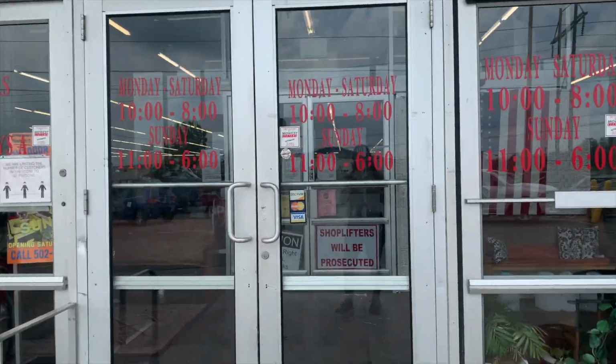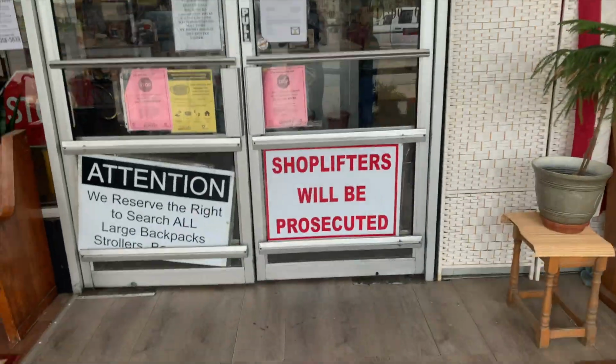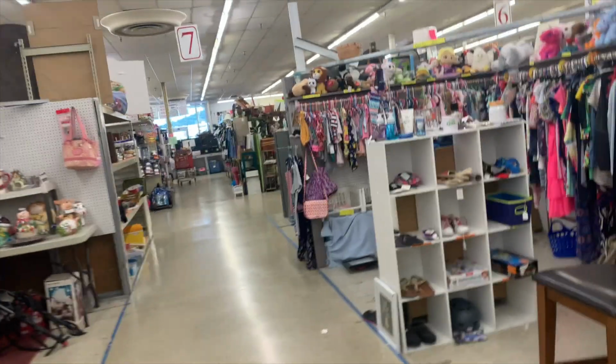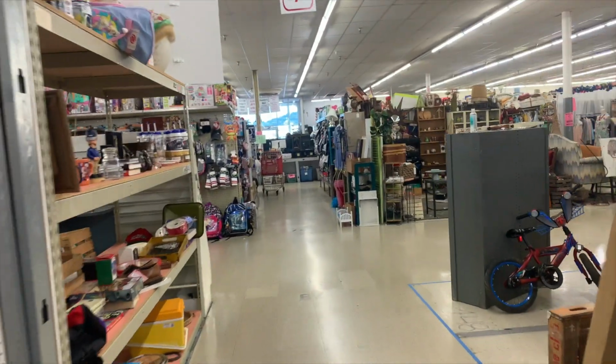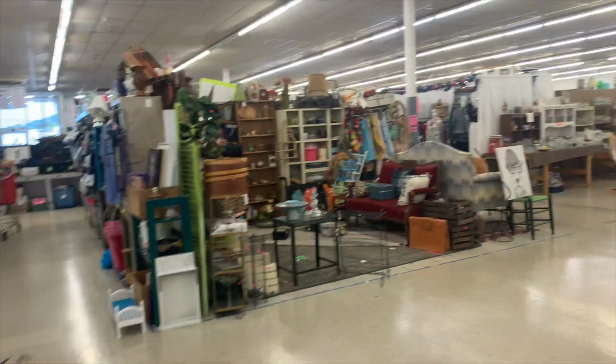First off, I want to apologize for how I sound. I'm really congested, but this Peddlers Mall actually used to be an old Kmart, and now it's just a place where you can rent out a booth and sell pretty much whatever you want. Booth rental at this Peddlers Mall starts at $145 a month for an 8 by 10 foot space. As you can see, this place is huge.